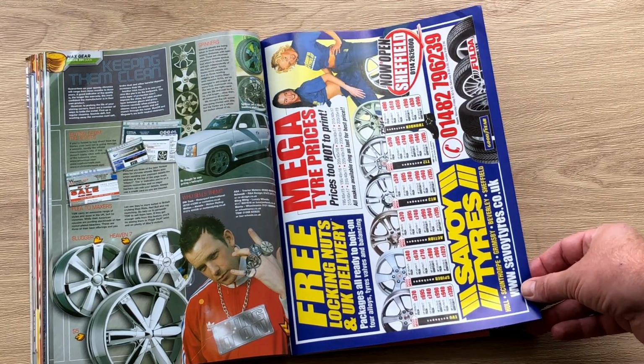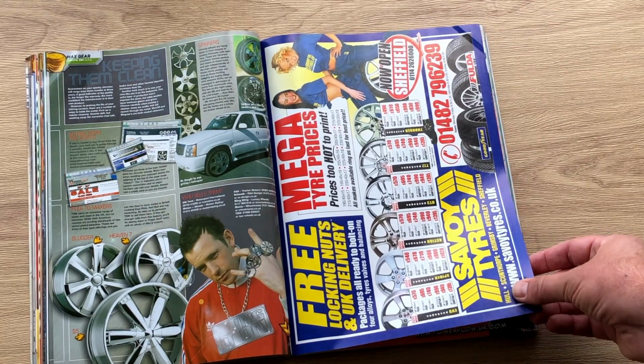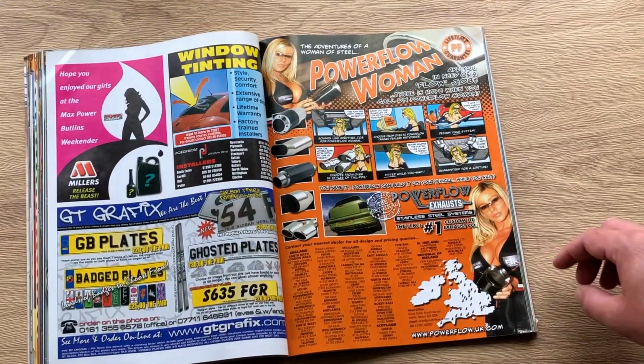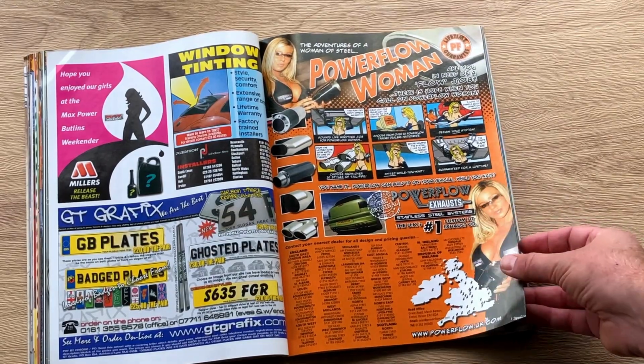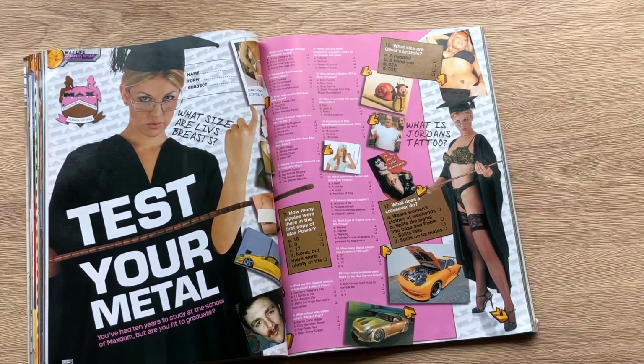Just on the lips. Who's this? Mega tyre prices. Savoy tyres. Who knows if they're still going? And then more adverts. And Powerflow exhaust, who were big supporters of the Millsy. And then test your metal.